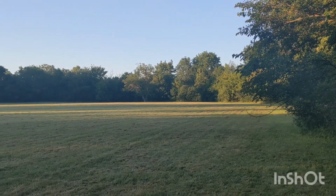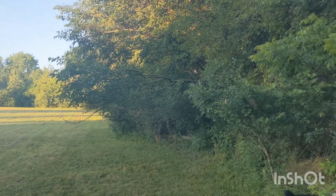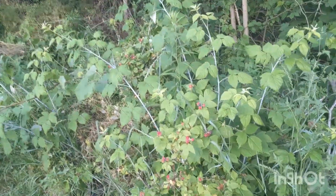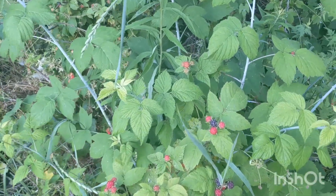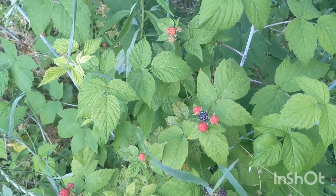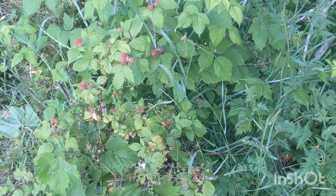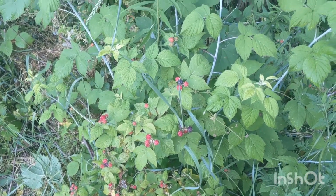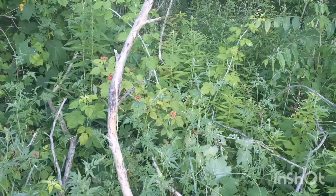We just broke into a mowed field here, surrounded by trees. And this is one of the things that I wanted to stop and look at, me and the dog. You can see right here, these are raspberries. They're the black raspberries. You can just see a couple of them have just come into ripeness, but most of these are still forming, and this area does have quite a few raspberries.